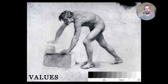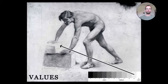Values is the lightness or brightness and darkness. So that shadow shape we looked at has a value of 3 on a 10-step scale. Whereas the white paper or this side of the block has a value 9. It's not pure white, there's some tone here, so 1 step down. And that's another thing you can develop sensitivity and control for.